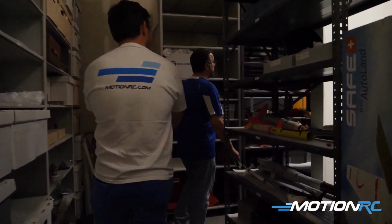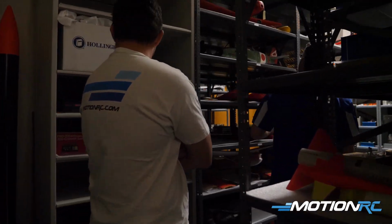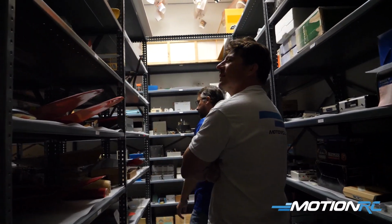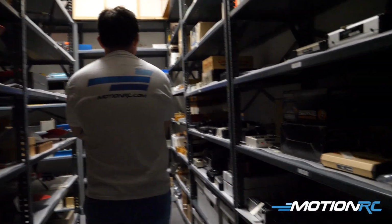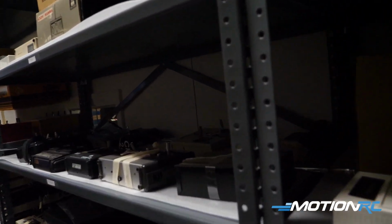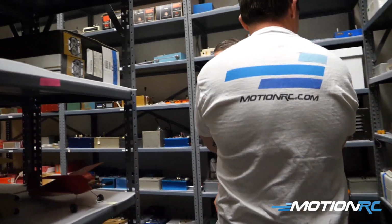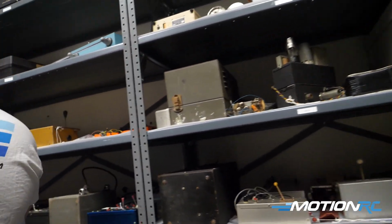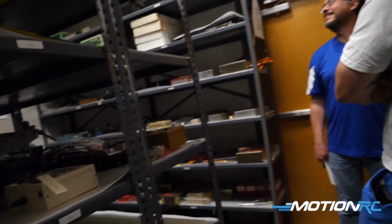And then we've got radio equipment, primarily in this room, as well as some other models. Big jumbo rubber scale free flight model. Oh, yeah, look at all that. The transmitters are awesome. I love these. I think they should take the new technology and put them in boxes like this just for the hell of it. Definitely. I'd fly the heck out of that. So much fun.